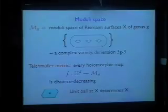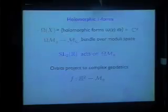And because it's so inhomogeneous, it appears to be a very static object. How could you possibly transport one point to another? However, it acquires a dynamical flavor if we pass to certain bundles. And the bundle I'm going to be interested in is the bundle of holomorphic 1-forms over moduli space.